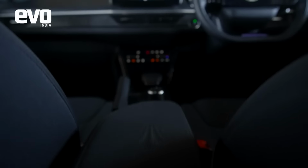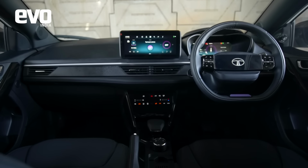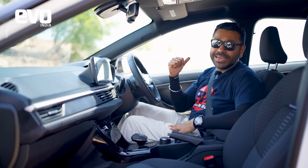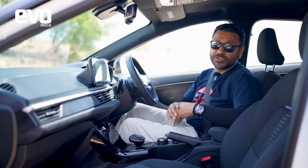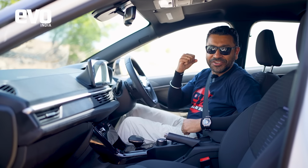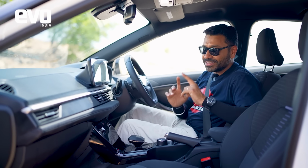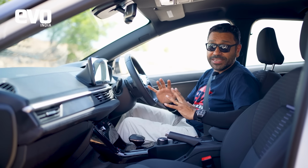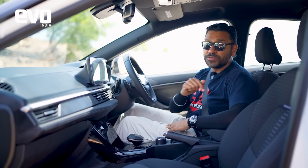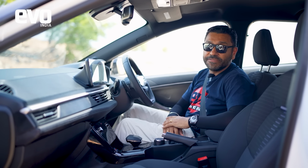So which wins this comparison test? Honestly, in terms of features, the way it is put together, the design, both are on par. The 3XO scores for the fact that it gets ADAS and a panoramic sunroof. So if the sunroof is a really big deal clincher for you, the 3XO clearly wins this test. Otherwise, the Nexon scores with very nice seats, so you can do long distances comfortably in this. You can option ventilation in the seats and you get a regular size sunroof if you do option it.